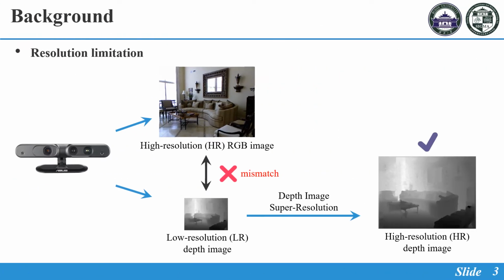In application scenarios, consumer-grade depth cameras are typically coupled with RGB sensors. However, the resolution of depth maps is difficult to match with RGB images due to the limitation of depth sensor imaging capability. As a powerful solution for this issue, depth super-resolution has attracted increasing attention. We can use DSR to obtain HR output from degraded depth maps while recovering lost high-frequency information.